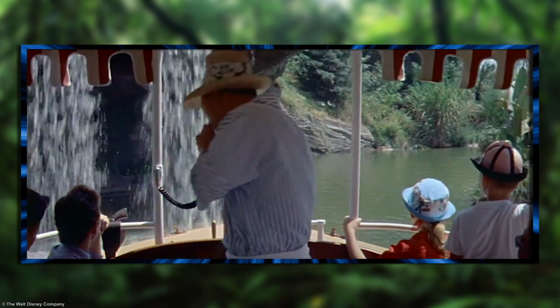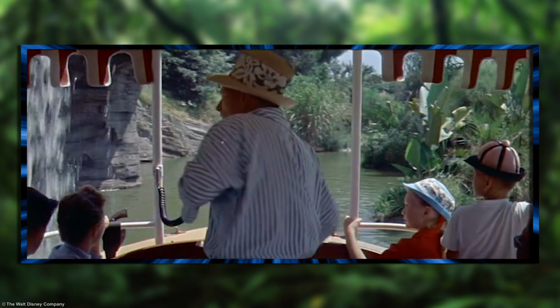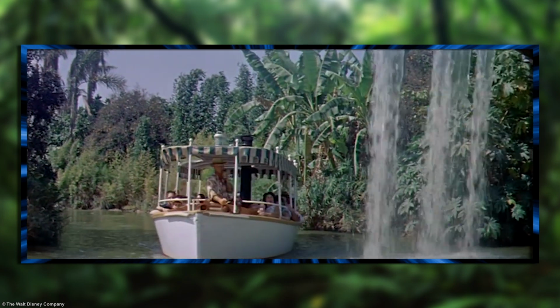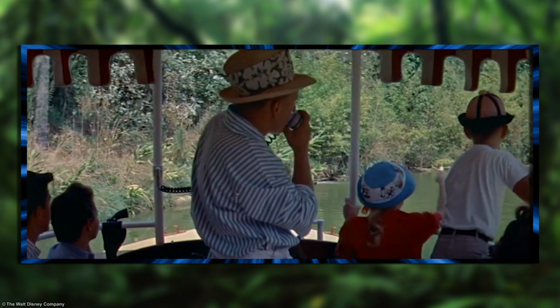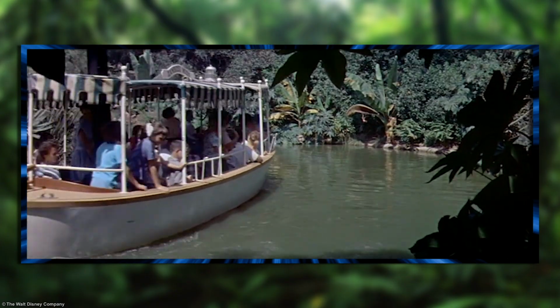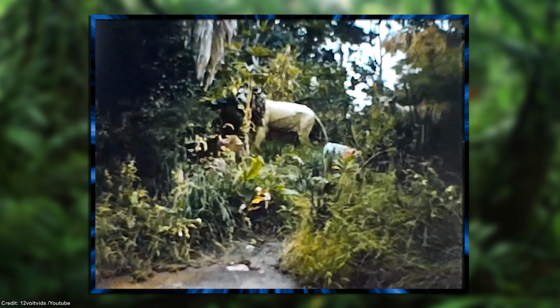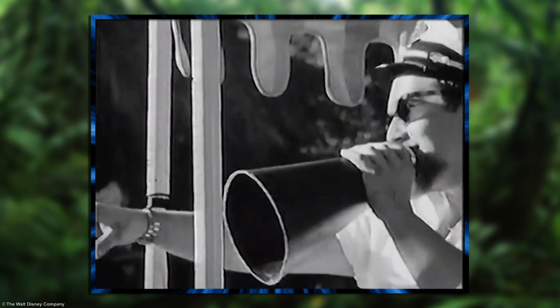Scientist. Now it may surprise you to learn that initially the Jungle Cruise was pun and mostly joke-free, because once again, the goal was to make visitors feel as if they were actually on a safari river cruise. After the waterfall, visitors passed by a lion and lioness who were guarding the remains of a zebra they'd recently devoured.